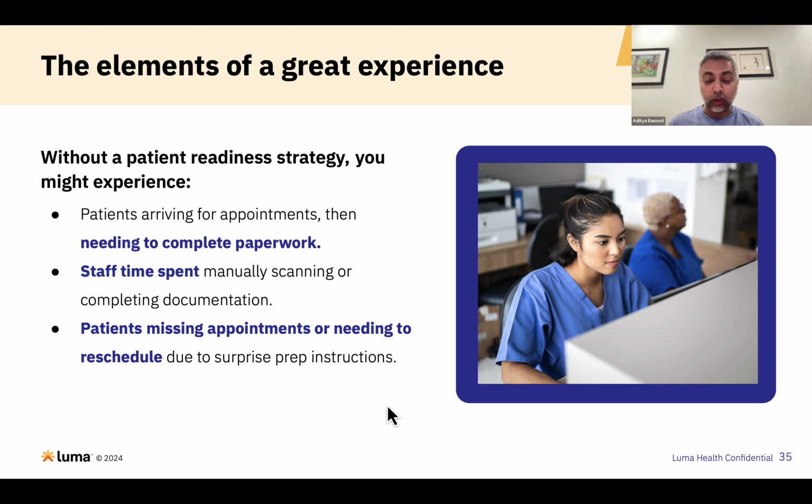I had a Luma partner in Hialeah, Florida, tell me this once, which was, the worst day that we have here is when there's a screaming match in my lobby about money. And the patient feels upset, the staff feels demoralized, and everyone else who's in the waiting room feels that negative energy come with them. So whatever we can do to make that experience go away, we'll know we've built a winning consumer experience. So how do we help? What can we do here?